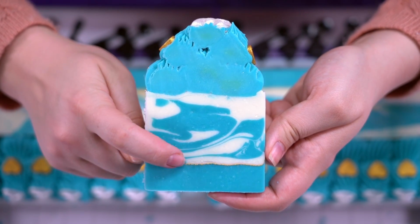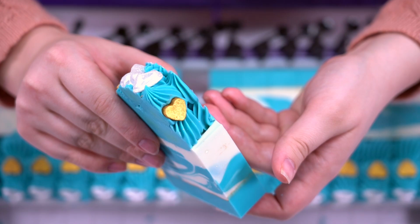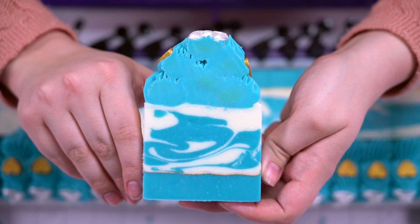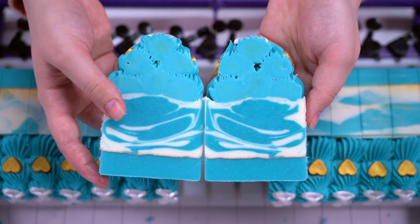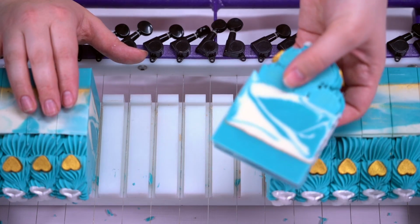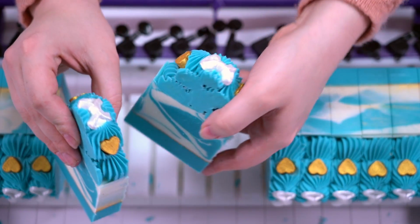And you can see there's the little goldy line down at the bottom that matches the gold hearts on the side. And then of course we have the swirl. It looks very similar to the Winter Wonderland soap when it comes to this swirl. I love how matchy-matchy this soap is. It's very rare for me to stick to only two colors. I think the point is definitely gotten across though. It looks like the Tiffany box.